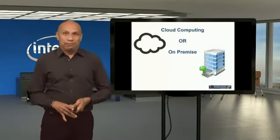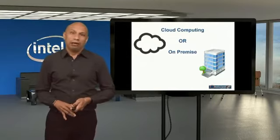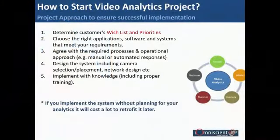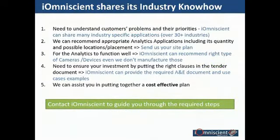We have a flexible architecture. The system can be placed remotely, on the cloud, or on-premise. We will recommend the right architecture that will suit you the most. We have developed our own process to ensure successful projects. We are objective-based. We always start with the customer's problem list or wish list, and it's at the very end that we ask the customer to choose the right camera based on the required analytics requirement.